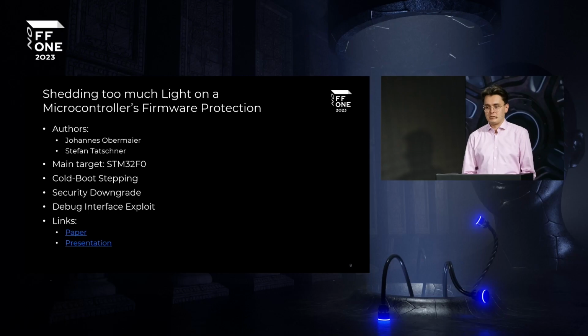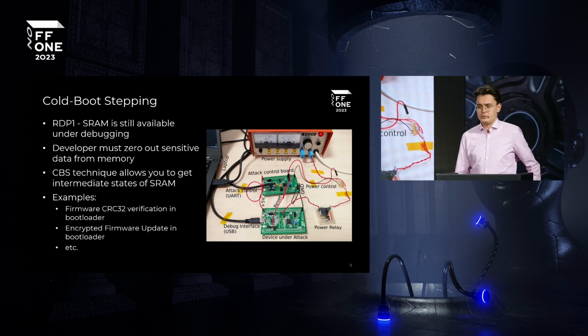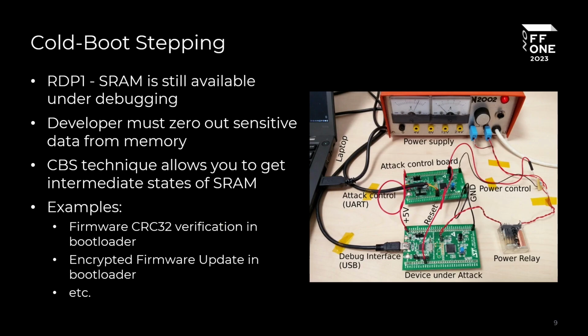I will be referencing two main firmware protection research works. One was conducted by Johannes Obermeier, and this is a research around the microcontroller that's installed on your badges. This research covers security downgrade, debug interface exploits, and several other techniques. There will be many links in this presentation. Later I'll explain where you can download the papers from. I will skip some of the overview vulnerabilities to get to the main part of the presentation quicker.